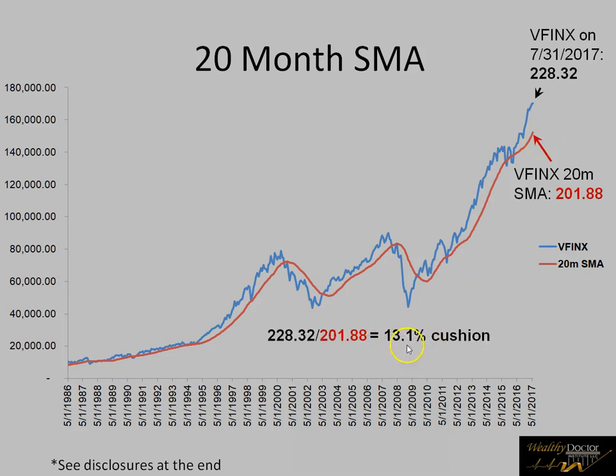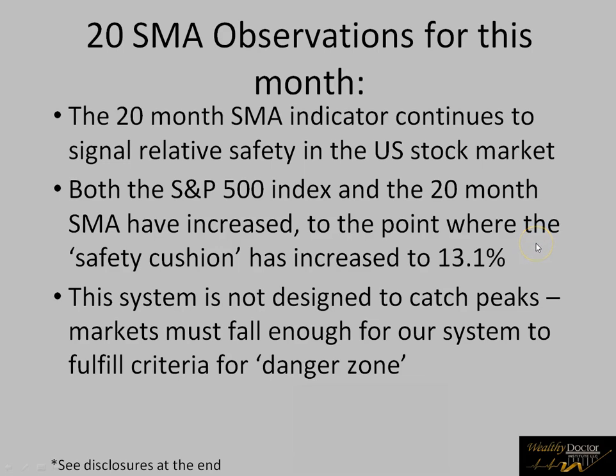In other words, as long as the index goes up, stays the same, or drops up to 13.1% by the end of next month, we're relatively safe. If it drops more than that, we're in danger territory. So the observation is the 20-month moving average continues to signal relatively safe markets.